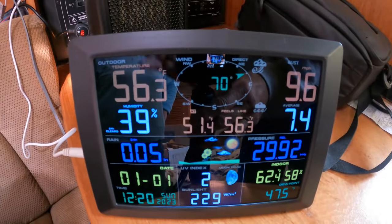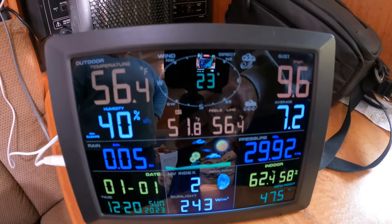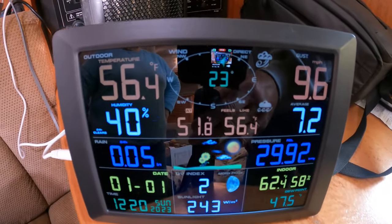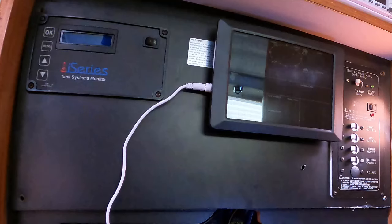Alright, we'll get the date and time set. It also has an app, so you can hook it up to your phone if you got Wi-Fi inside the boat, and then you can actually get it on your phone when you're not at the boat. We'll check it out and see how it works.